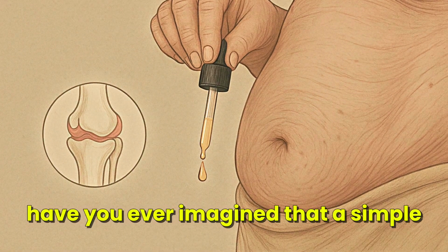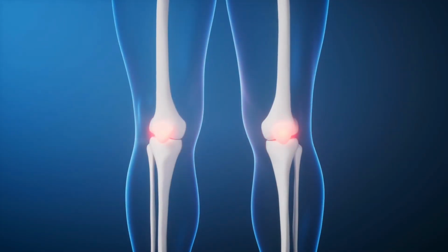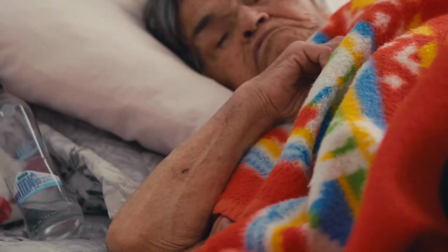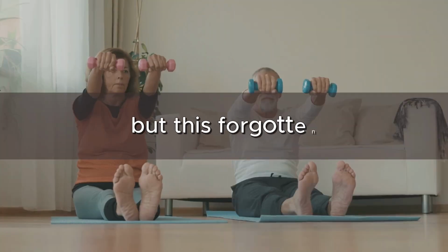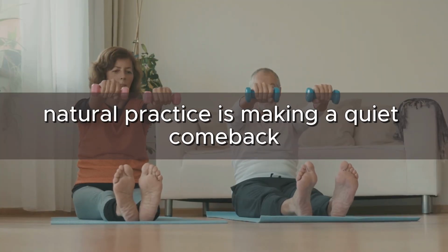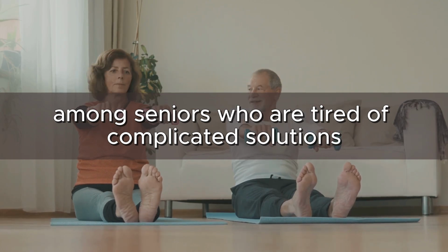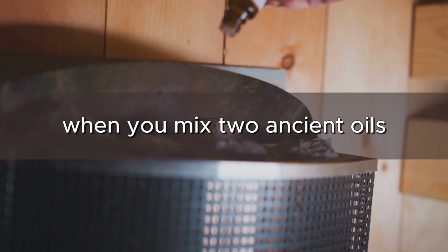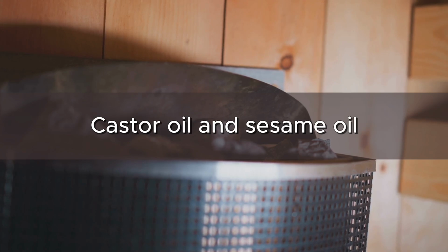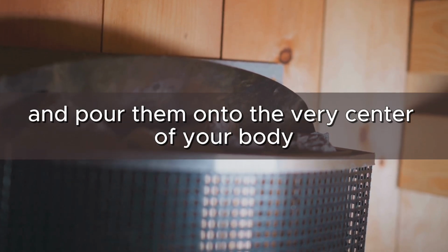Have you ever imagined that a simple drop of warm oil on your belly button could help with joint stiffness, digestion, sleep, and even skin hydration after 60? It sounds strange at first, but this forgotten natural practice is making a quiet comeback among seniors who are tired of complicated solutions. Tonight, we're diving into what happens when you mix two ancient oils, castor oil and sesame oil, and pour them onto the very center of your body.